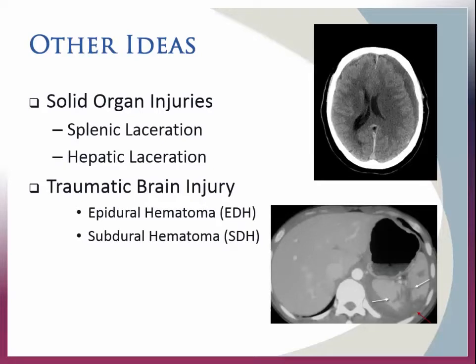Other ideas would be solid organ injuries such as splenic and hepatic lacerations, or traumatic brain injuries. Each of these could have 3D models that are built in cross sections so the students could feel, hold, touch, and see these types of injury patterns.